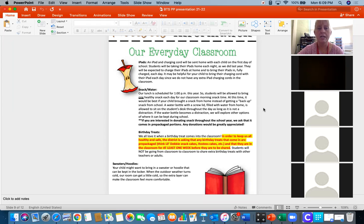Since we have lunch at 1 o'clock, there'll be a snack. We'll have snack time probably about 11 o'clock every single day. So if your child wants to bring a healthy snack in every day, that's perfectly fine. Bring in a water bottle filled from home if possible. We do have the water bottle filling stations still in the building, but the water fountains are all still covered. But that gives them an opportunity to drink throughout the day because they can't use the water fountains.